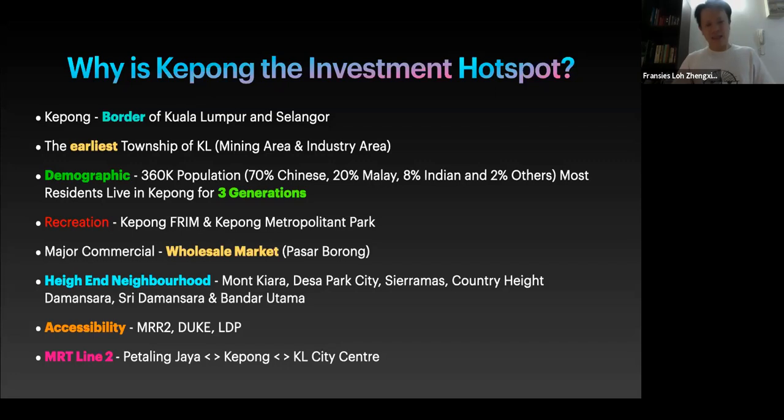Including others, maybe it can go up to 1 million. So if you compare, such a huge population is staying in Kepong, and it's almost a similar population to the Cheras area, like Bukit Jalil. The population is almost the same figure, but slightly lower in Kepong and Jinjang area. The majority, 70%, is Chinese, 20% plus minus is Malay, and 8% is Indian.